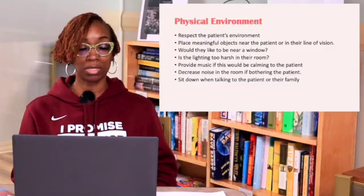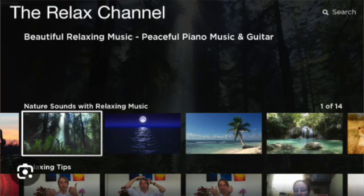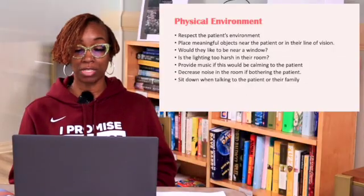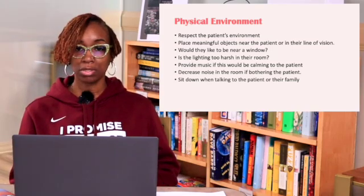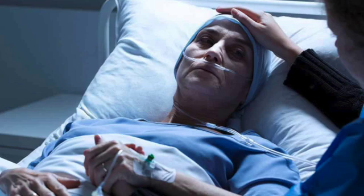We have music. It says provide music if that's calming to the patient. There are music channels on our online streaming services on the TV. Decreasing noise in the room if that's bothersome to the patient. We can always close the door if it's too loud from the hallway, but we really try to make sure it's decreased noise, like in the front room of the house. Sit down when talking to the patient and or family and really spend time looking at them eye to eye, so it's not like you're in a rush and not really focusing on them.